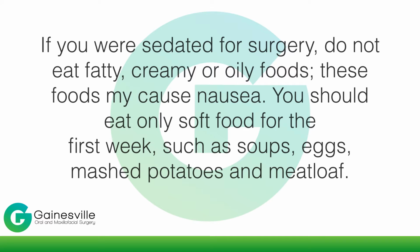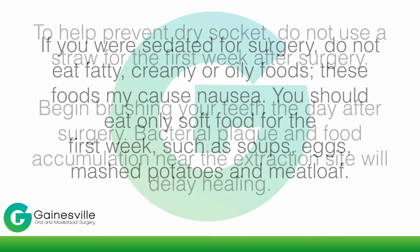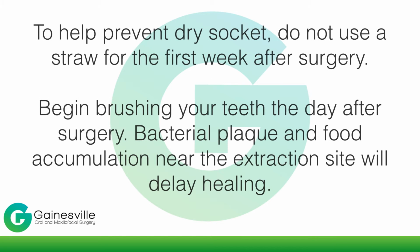You should eat only soft food for the first week, such as soups, eggs, mashed potatoes, and meatloaf. To help prevent dry socket, do not use a straw for the first week after surgery. Begin brushing your teeth the day after surgery. Bacterial plaque and food accumulation near the extraction site will delay healing.